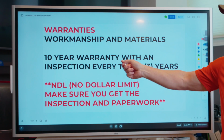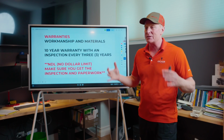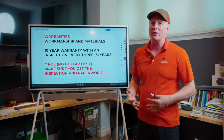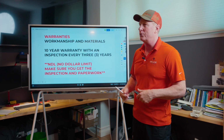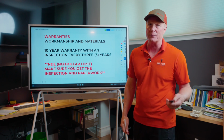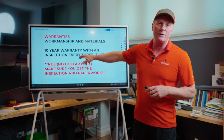So with our flat roof replacements, we always offer a 10-year warranty. If it's something smaller, like a garage, sometimes we'll go 5 years, but a good modified bitumen or TPO roof should last a good 15 or 20 years if it's maintained properly. 10 years is kind of a standard one that we see in Chicago.